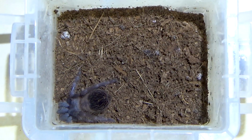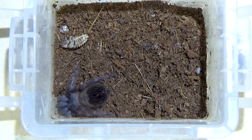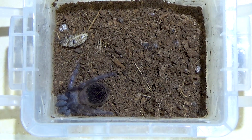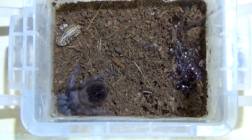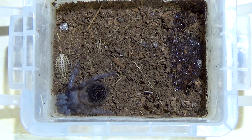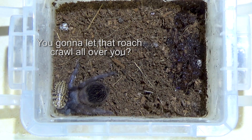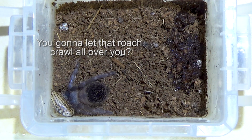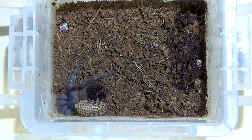And this is Tarantula sazimi number 2. And my other two weren't all that keen on eating this time. This one, as you can see, has started to develop that blue color. As far as I know, they're all clutch mates, so they're around the same age. But this one seems to be one molt ahead of the other one. So it has already started to get that blue color to it.